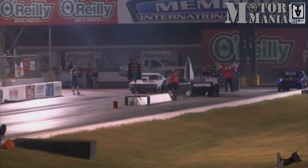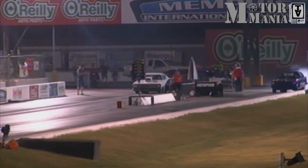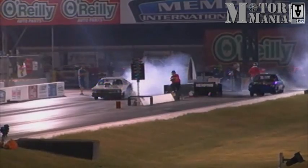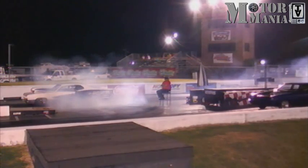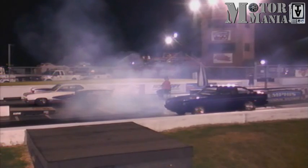All right, here's the guy, household name in racing, the little caboose, Johnny LaBoose Jr. Taking on Greg Toy, the Glenwood, Arkansas runner. He's in the Vega. He was so fast yesterday, he blew the hatchback off his car, one of the first passes down the track. It was cool.